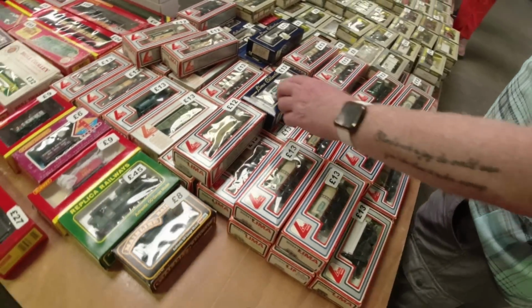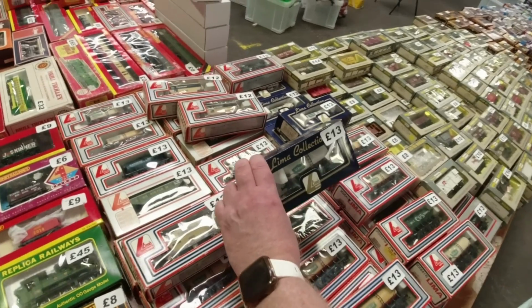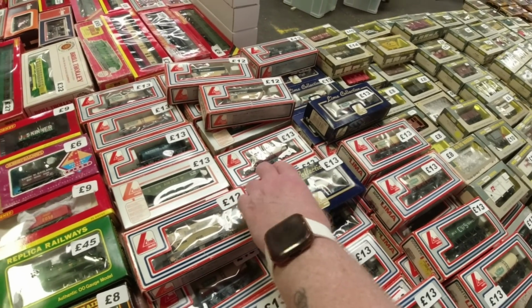Lima wagons. I never buy Lima wagons for some reason. I don't know what it is. They just don't grab me.